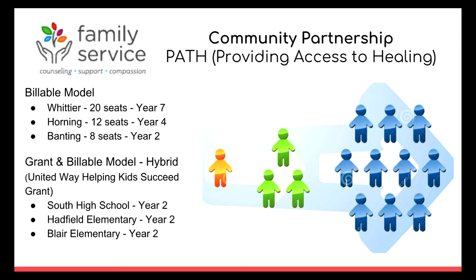Those 3 schools still fall under what is a billable model. So those therapists are in our schools as if they're running a clinic, and actually those schools are certified on their end as an extension of the family service clinic. So they have a certain number of seats that the therapists cover.